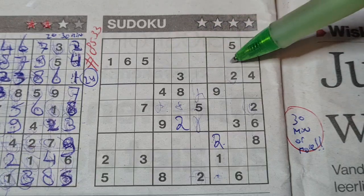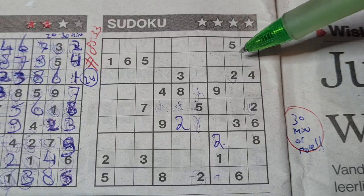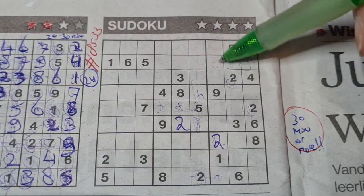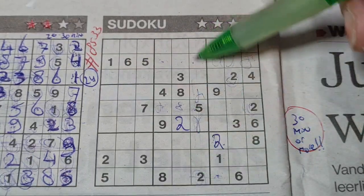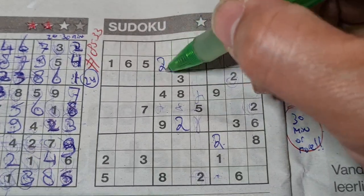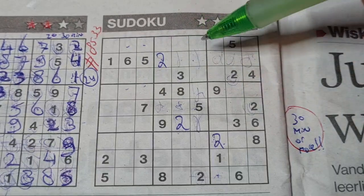1, 2, 3, 4, 5, 6 missing numbers in the second row. One of the missing numbers is 2. Well, we have a 2 in this big square, so no 2 in these 3 boxes. So the 2 could be here or there in the second row. We have a 2 in this column, no 2 there. We have a 2 in the middle column, no 2 there. So the only place left with 2 should be there. 2, okay. Cannot continue with the 2.